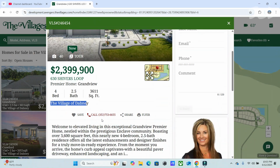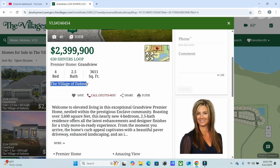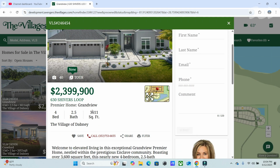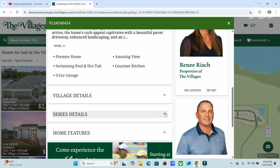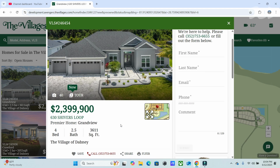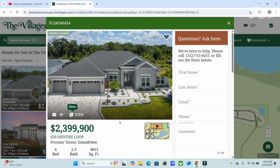And I wanted to explain to you what the Premier Home series is. This home in particular is 4 bedrooms, 2.5 bathrooms, 3,611 square feet. And if you look below, the Villages explains the Premier Home series as grand style and traditional elegance. Premier Homes offer the most luxurious in-home selection. Premier Homes are offered in quality concrete block with stucco and are available in 3 and 4 bedroom floor plans. So these homes are the largest of the homes that the Villages offers for sale.